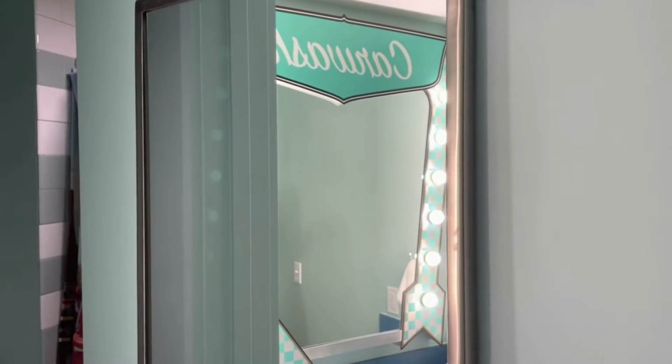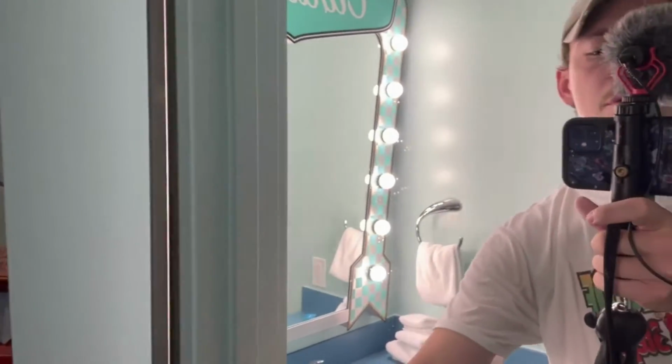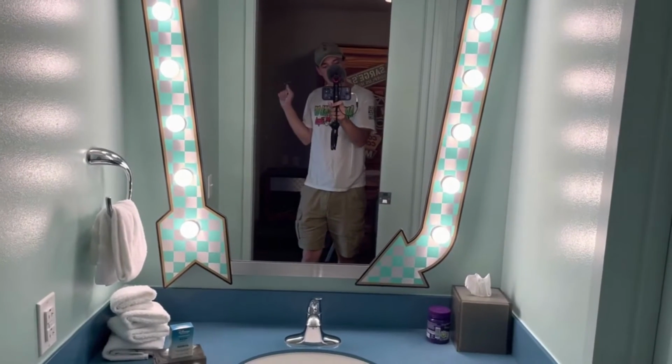And of course, like at all value resorts, say if someone is showering in the bathroom, this door does close, so that way while someone's showering, you could be in here freshening up and getting ready to go to the parks or to dinner. And now we are going to enter into the master bedroom here in the family suite.